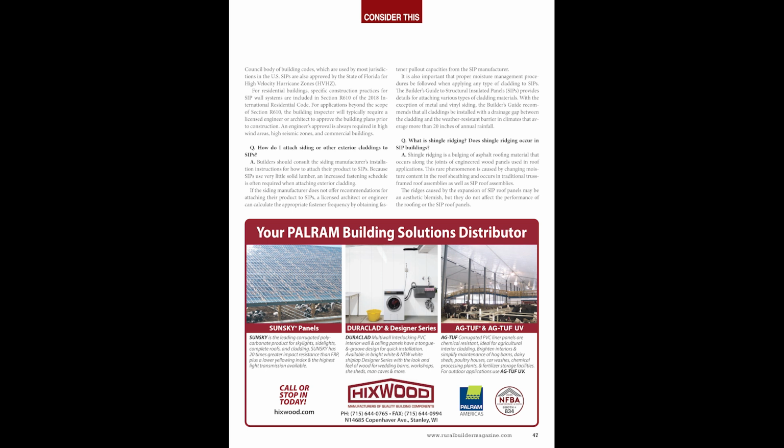For residential buildings, specific construction practices for SIP wall systems are included in Section R610 of the 2018 International Residential Code. For applications beyond the scope of Section R610, the building inspector will typically require a licensed engineer or architect to approve the building plans prior to construction. An engineer's approval is always required in high wind areas, high seismic zones, and commercial buildings.